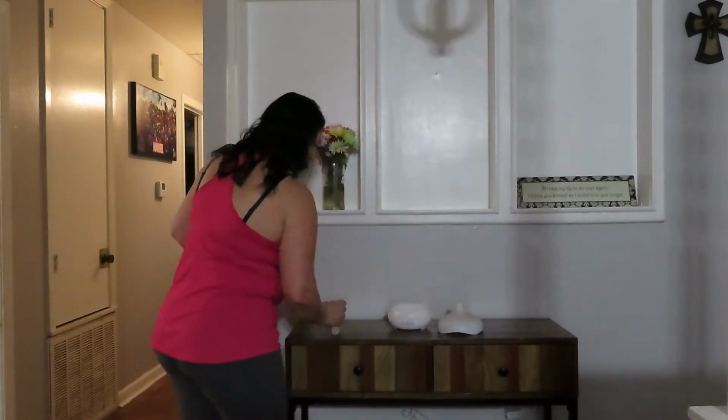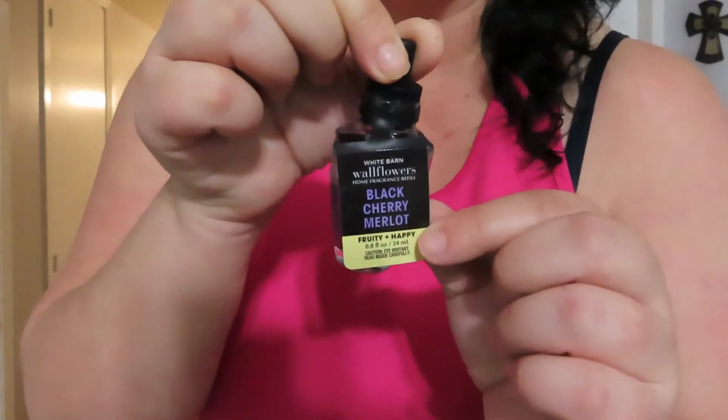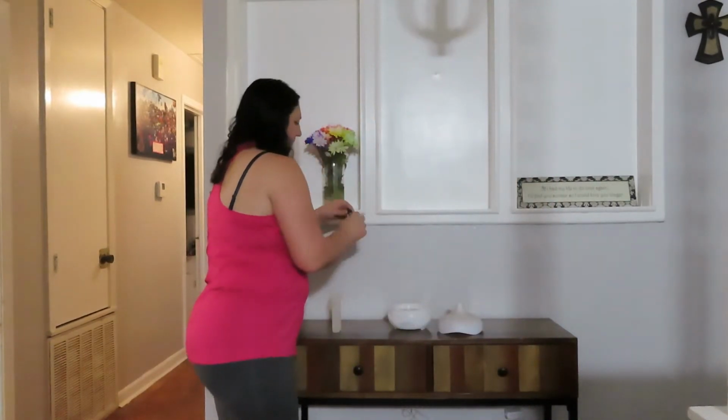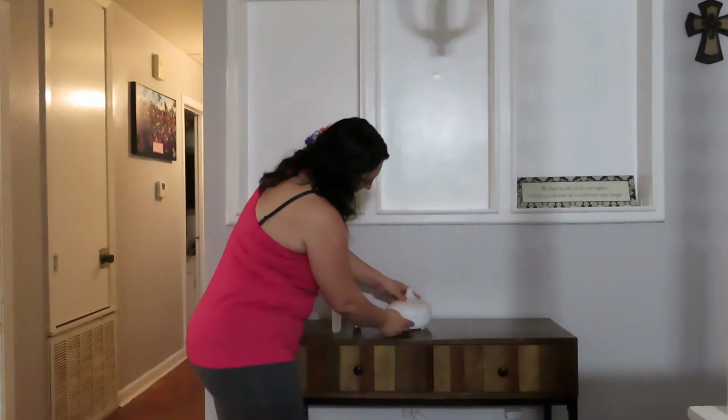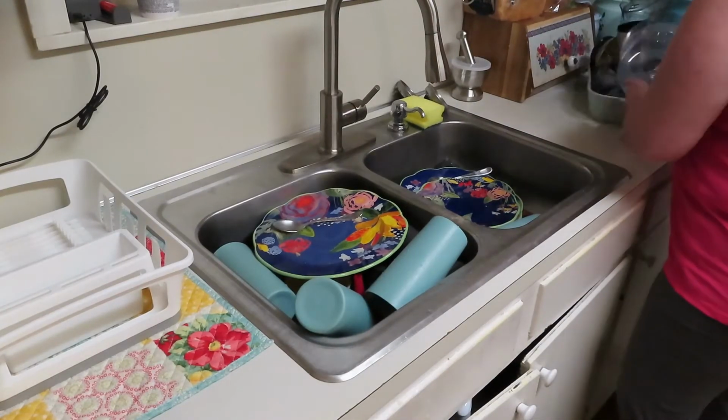So right here I'm just putting some water in my oil diffuser, and I'm using the Wallflowers from Bath & Body Works, and that black cherry smells so good. I just use a pair of pliers and pull the little wick out, and then it just takes a couple of drops and your house will smell good for hours.